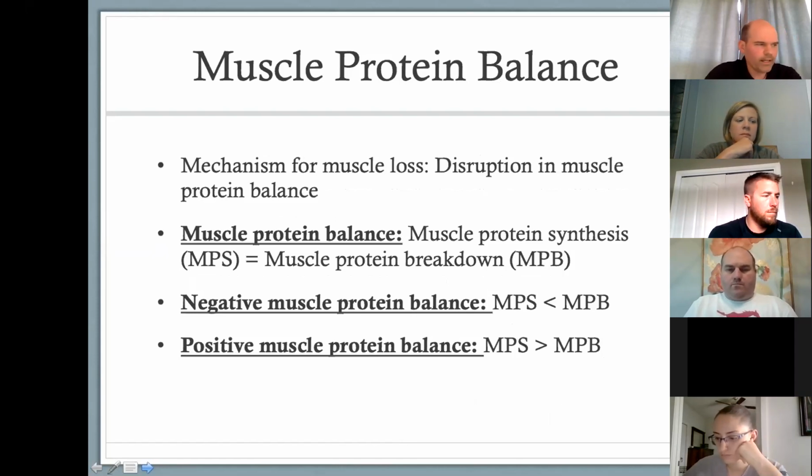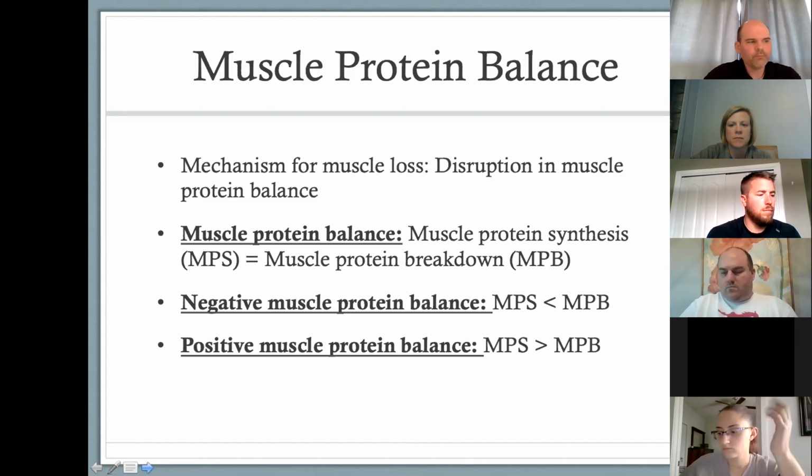So normally in healthy, weight-stable people, muscle mass remains constant due to this balance of protein synthesis and protein breakdown. So the body is constantly breaking down protein and synthesizing it. In skeletal muscle, that's about a turnover rate of 1 to 2% per day. So theoretically, it takes a few months, 3 to 4 months, for complete turnover of all skeletal muscle in the body. When we have muscle protein balance, there's an equal amount of muscle protein being synthesized and muscle protein broken down. So that's why we have results that equal a maintenance of muscle mass.